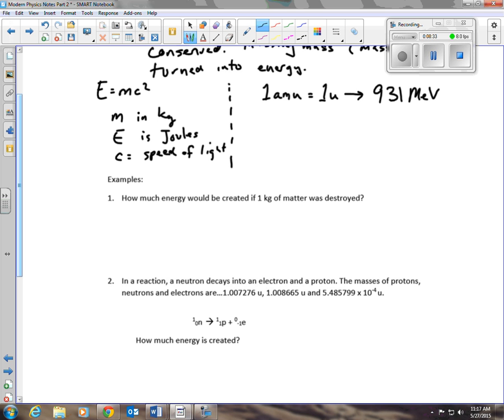Now, how much energy would be created if 1 kilogram of matter was destroyed? Okay, so if we're in kilograms, we can just do E equals mc squared. So it's 1 kilogram times 3 times 10 to the 8 meters per second, squared. And that's going to give me 9 times 10 to the 16 joules of energy. That's a lot of energy.